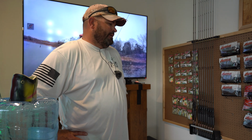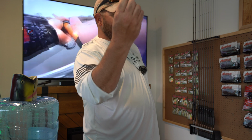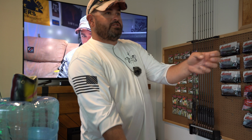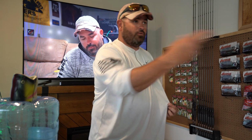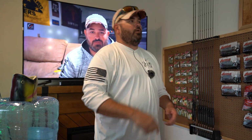University of Oklahoma did a study on which colors fish can actually see the deepest in the water. At a certain point, if you go deep enough in the water column, every color turns black. We all know that? It's so dark that there's no color. Like if we turn all the lights off in here and there's no clouds out, my white shirt will be black. Same thing when you get deep enough in the water column.